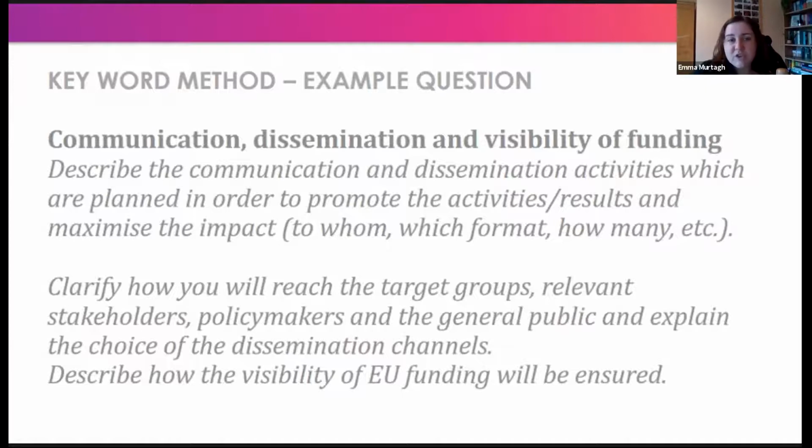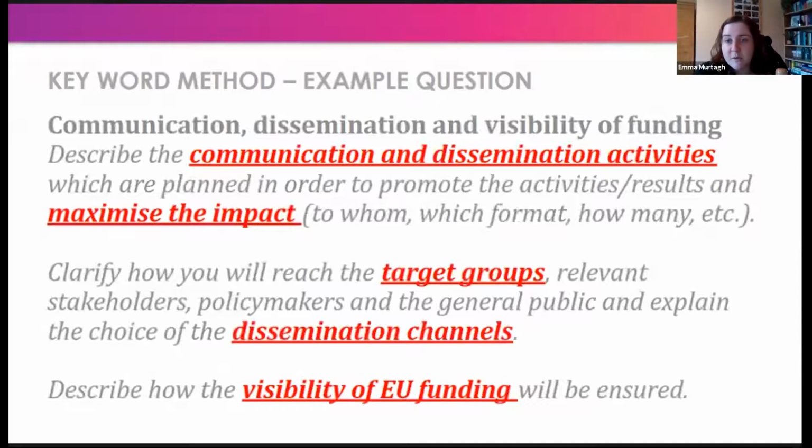So looking at that question, you can see which terms you would underline. What would you use as your headings? Because we don't have a lot of time, I'm not going to linger too much, but you might mentally pick out a few phrases there and see if you were right. So let's have a look. This is what I would have underlined, and again, this is not an exact science. If I'm filling out this application, I need to have a heading about communication dissemination activities. I need to have a heading about impact.